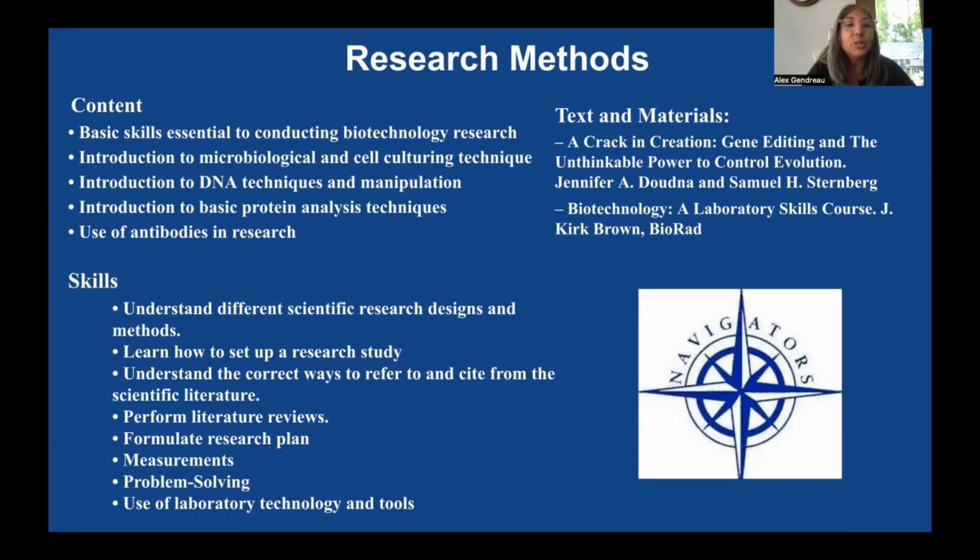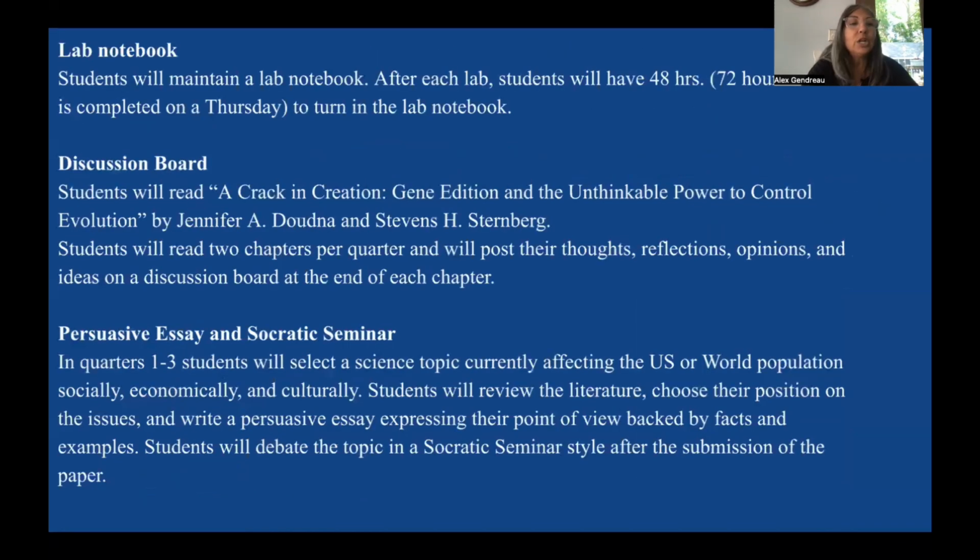In this course, students learn basic skills essential to conducting biotechnology research. They're introduced to microbiological and cell culturing techniques, as well as DNA and basic protein analysis techniques. They also learn how to keep an accurate account of their experiment in their lab notebook.